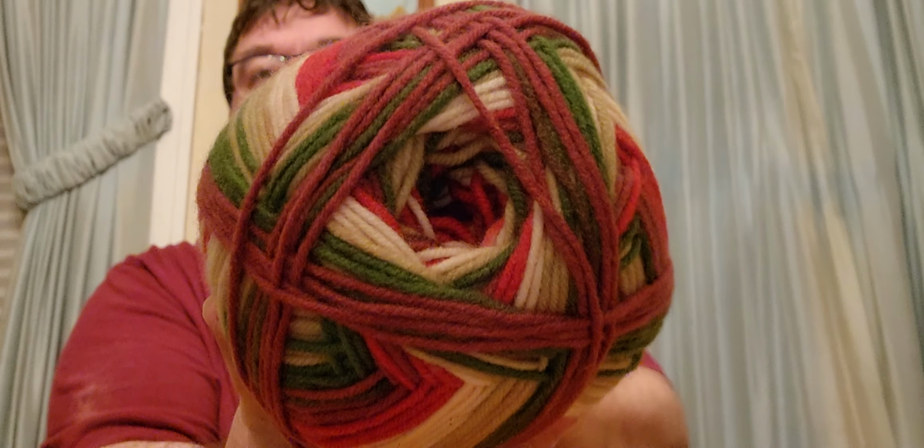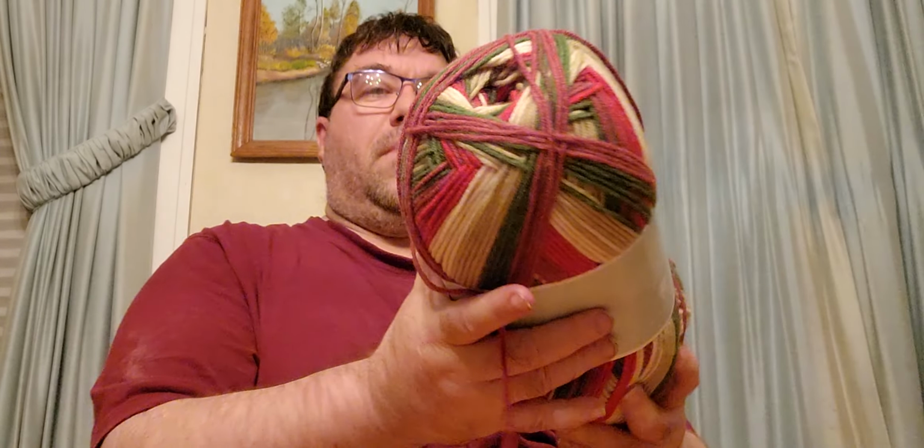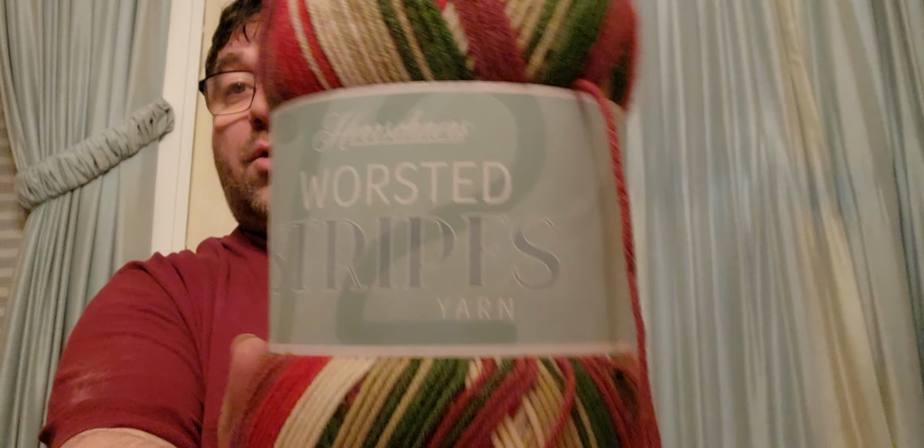And that is just gorgeous. This is called Very Merry, their worsted stripes. I've shown you this yarn before in one of my videos. I'm just showing you what I dug out for Christmas, which I probably won't even start anything. I've got too much going on with Dad, my arthritis. Work is just stupid.